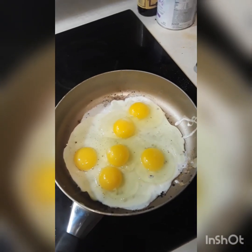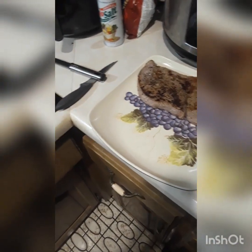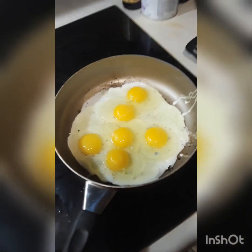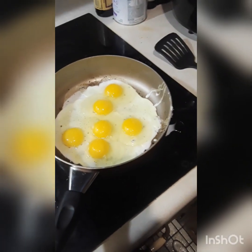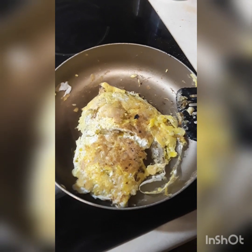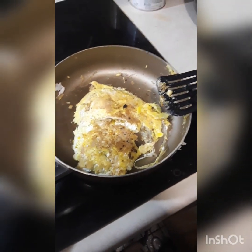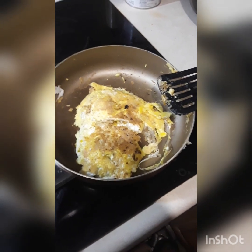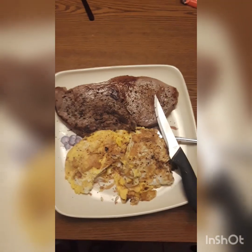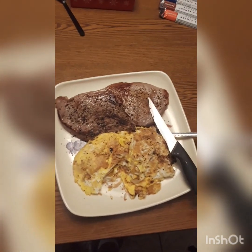Alright, and there is 6 eggs. 6 eggs and a steak. I'm not doing vegetables this time. I need the protein more than anything at the moment. Those 6 eggs kind of turned into a scrambled egg omelet thing. I'm not exactly very good at flipping eggs. Alright, there's the finished product. 6 eggs and a big steak.